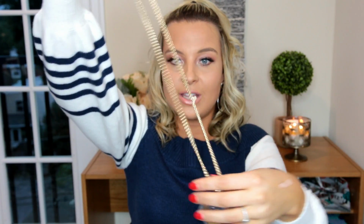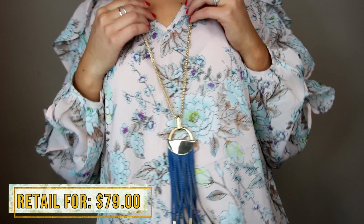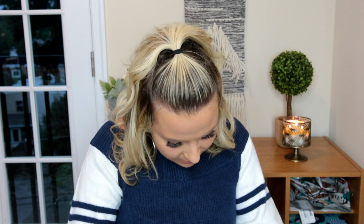Wow. This is awesome. So they sent me this really, really pretty gold necklace with a chain, and it has like navy. Included with this is a $30 gift card to Sterling Forever. I don't know how they fit all this in here though. There's still some stuff left.